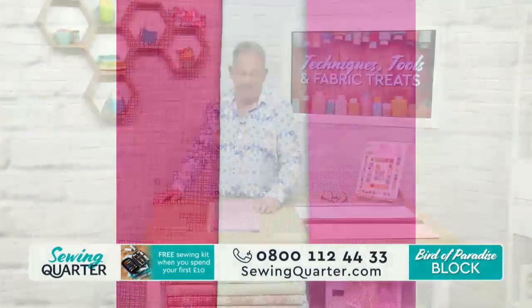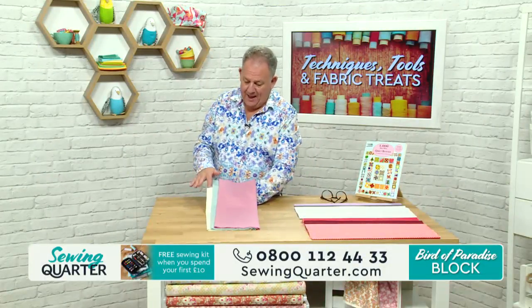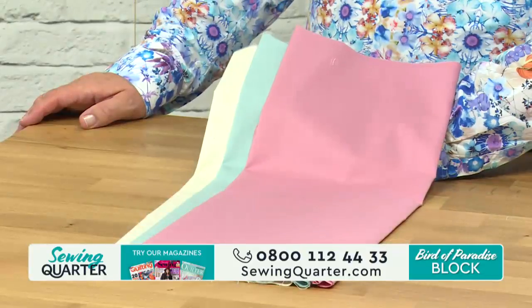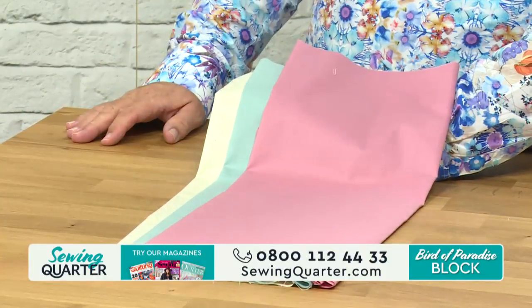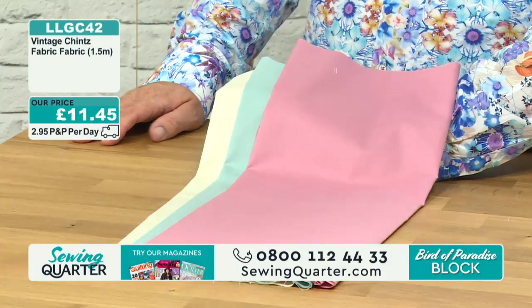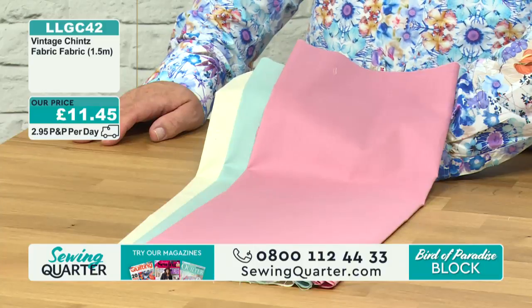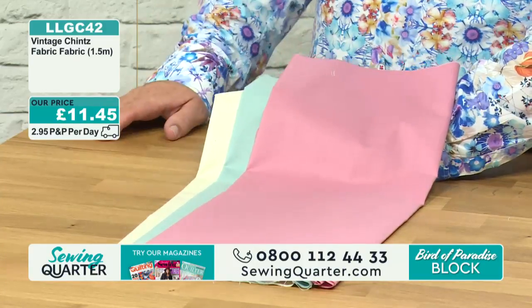Oh, that's right, that's still the berry fabric there. This is vintage chintz. This one you get the pink and the blue, and then you get the linear vanilla. Always works well, this vintage look collection bundle. £11.45.